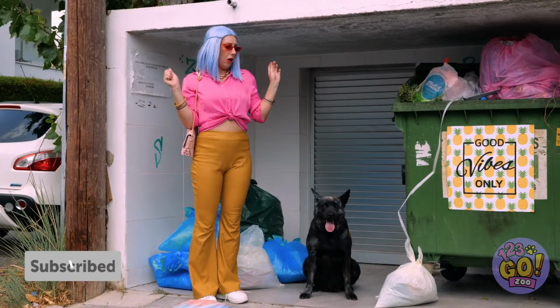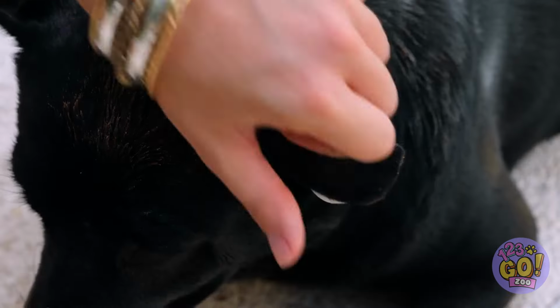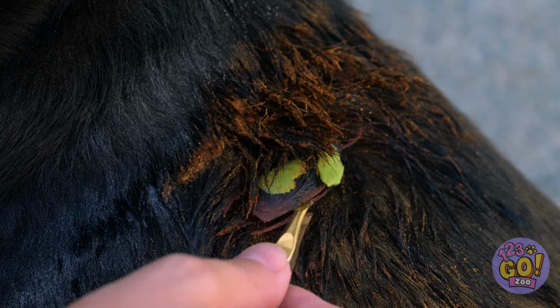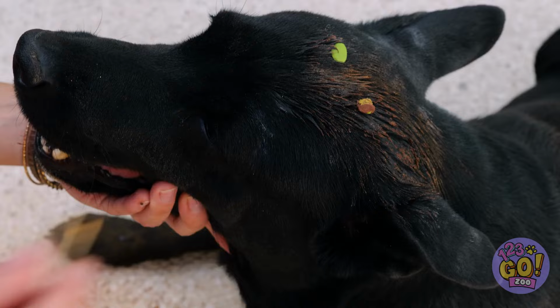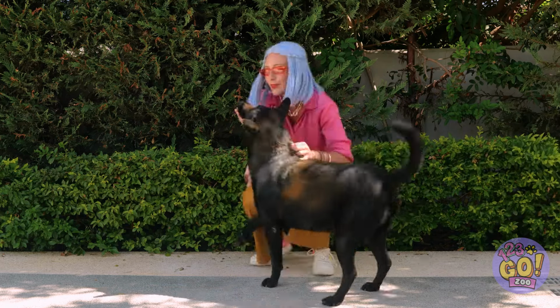We've gotta help. Naturally, we'll start with a makeover. Ew. If only fleas were this easy to get rid of. Two eyes are plenty. Look at all these bugs. Next time, you should really wear gloves. Oh, don't worry. We're almost finished here. Of course, our new friend here could still use a wash.